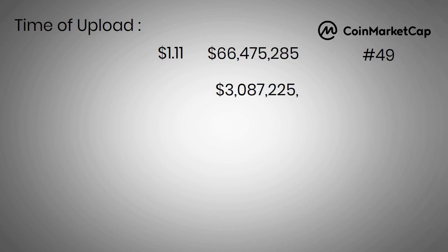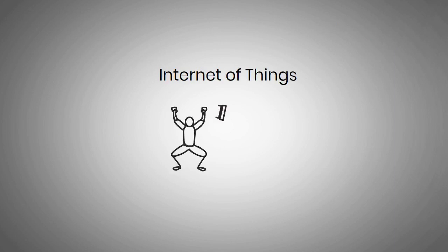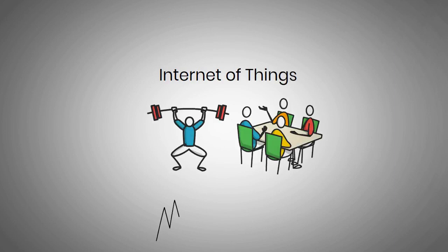At the time this video is uploaded, the price of Iota today is $1.11, with a 24-hour trading volume of $66,475,285. The current coin market cap ranking is number 49, with a live market cap of $3,087,225,876. It has a circulating supply of 2,779,530,283 Miota coins and a max supply of 2,779,530,283 Miota coins.